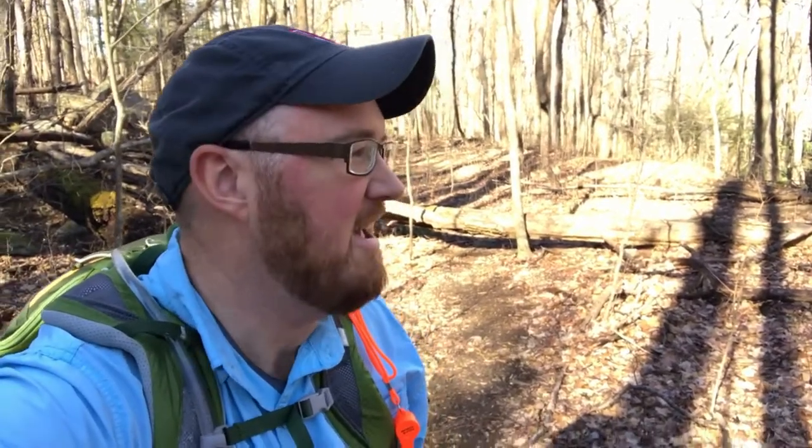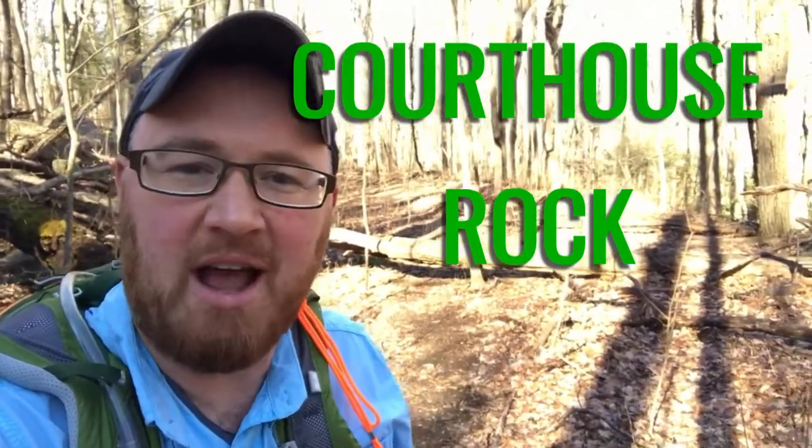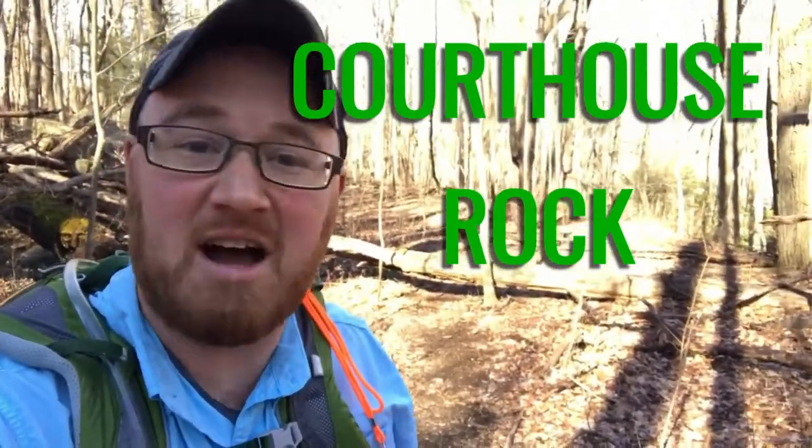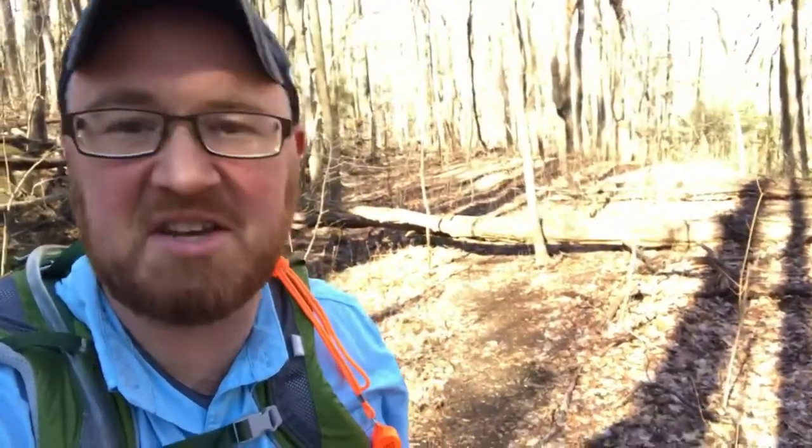David here, and I'm about to attempt something that's a little bit stupid, but not so stupid if you have preparation and you know to turn back if things get a little bit hairy. So we're going to go to Courthouse Rock. This is not an official trail of the park. It is unmaintained. It is off the maps, but with a little bit of research, you can find out how to get here. And so we're going to give it a try.